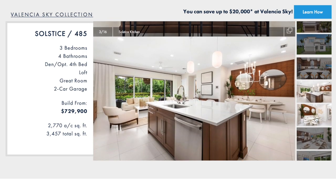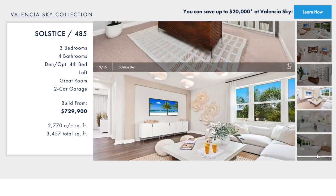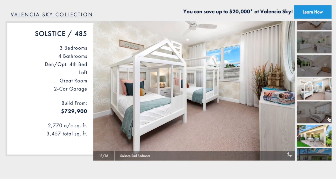Now, there are some incentives right now. The only incentive that I know about is for military, first responders, and GL repeat customers, which is a $1,500 credit towards your closing costs. But we do believe there are going to be other incentives. So definitely contact me for more info.